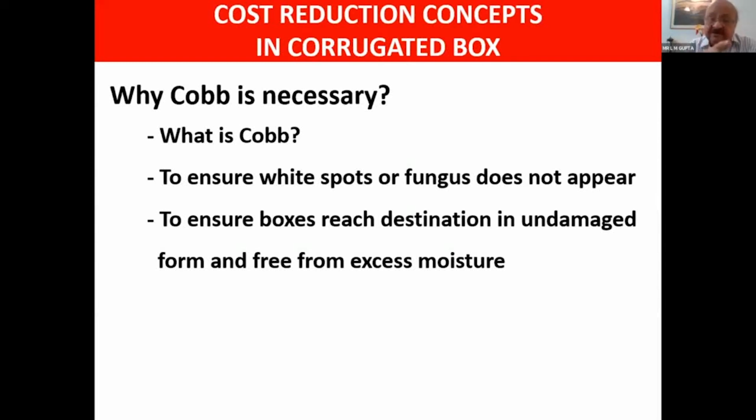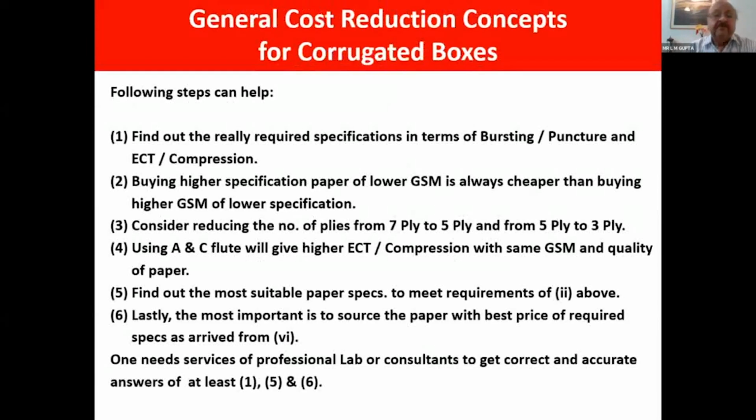So here is where COB plays the role: the moisture absorption in a box. If it is high when it passes through sea or air, or is shipped in monsoons, the box will attract moisture and become soggy and will lose most of its strength, more so the ECT or compression strength. Now, once you have understood the quality parameters required for a corrugated box, I will be talking to you about some cost reduction concepts and ideas.